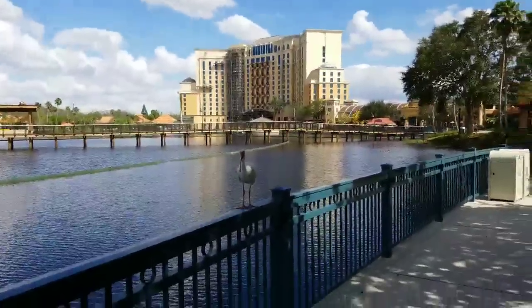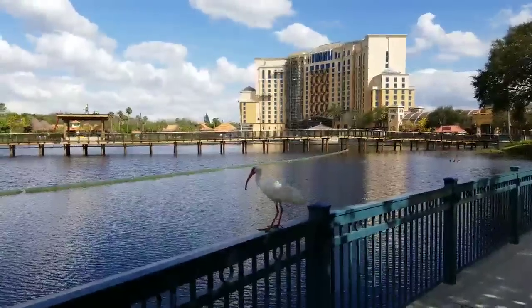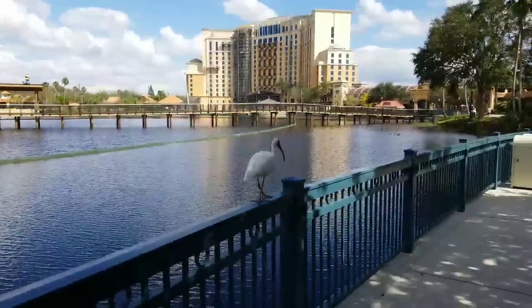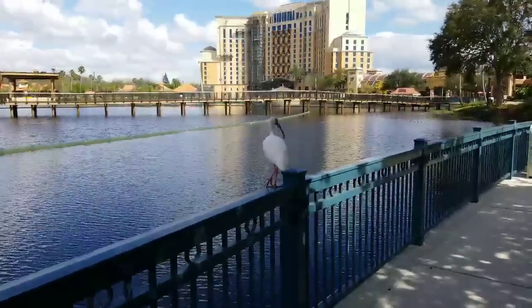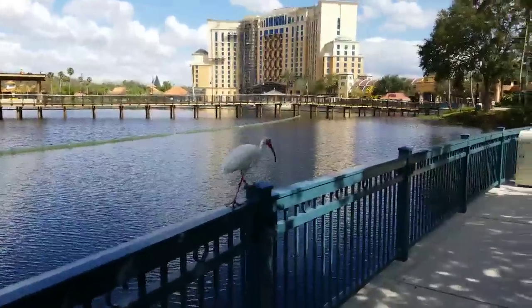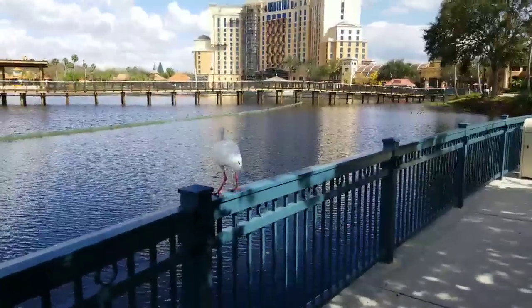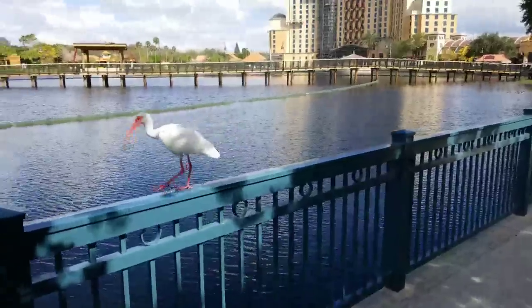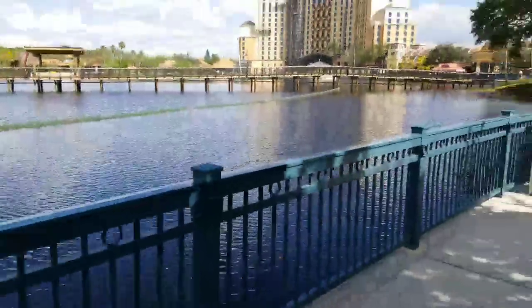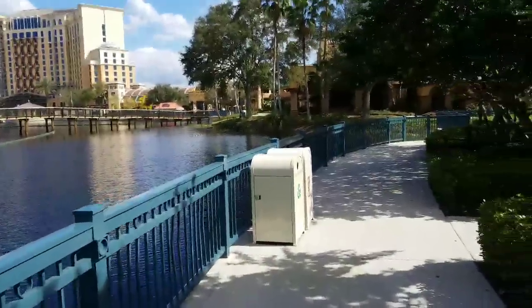See how close he'll let me get. Yep, I think he's had it. He's not having anything to do with me. Where to go? He's gonna fly away. Oh, don't fall. I'm not trying to scare you. All right, you go on and live your life.